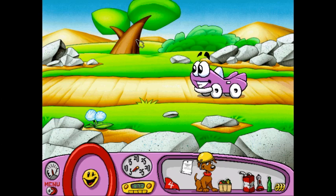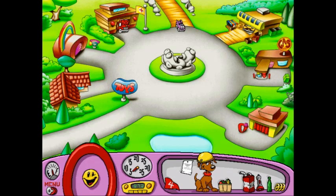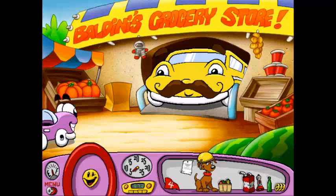So we came full circle. In the first game, Chuck saved Papa when he ran over the nails. Now we saved Chuck when he ran over the nails. Moral of the story, someone needs to pick up those dang nails. Seriously, how do you even get nails in Car Town? That's gotta be like a lethal weapon of some kind. Anyhow, that's not that important. Let's go back to Baldini's and give him some produce.